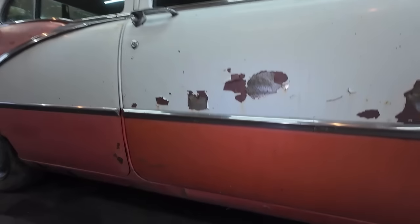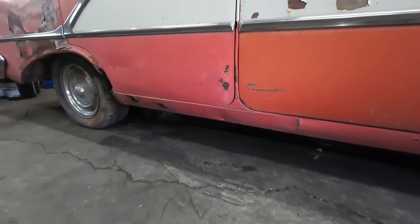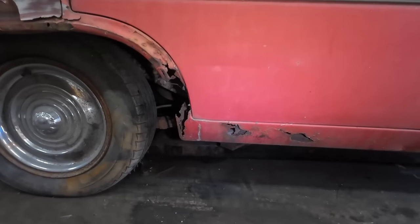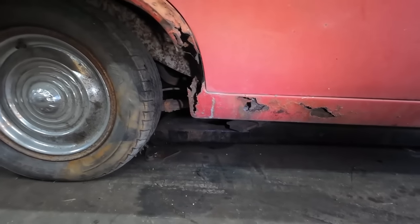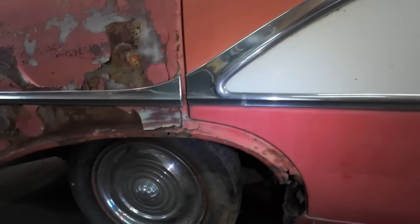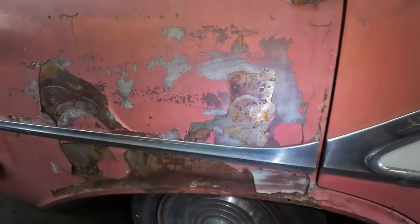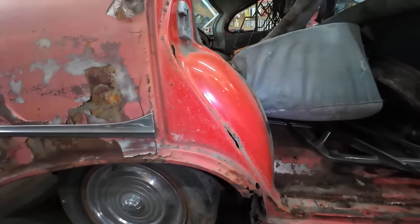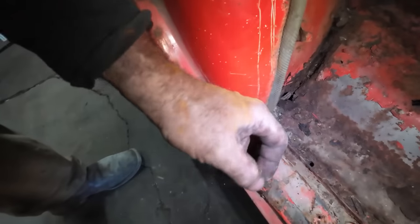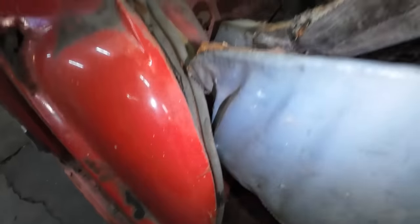If we go around, we got a little bit of rust right there. Well, maybe a little more than a little, but it's not terrible. But it looks like somebody's schmoozed and fixed that up. Got the typical in the dog leg. A little down there, a little over there. It's not too bad.